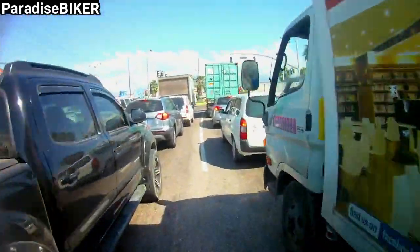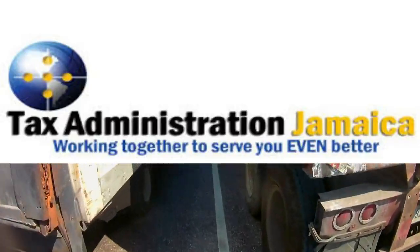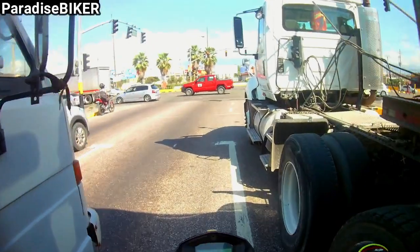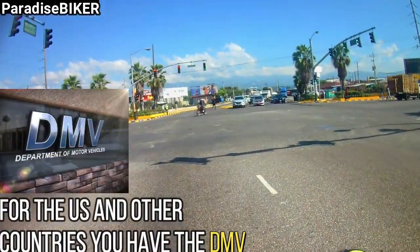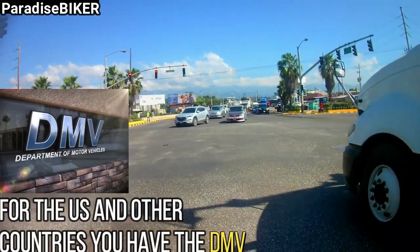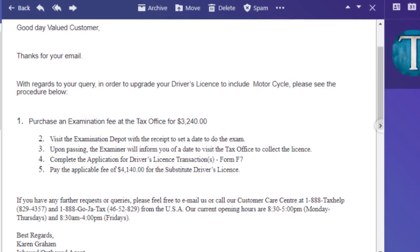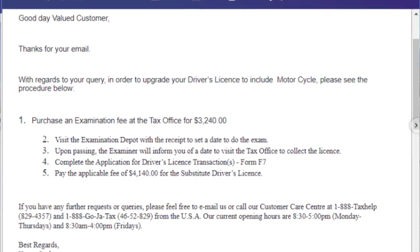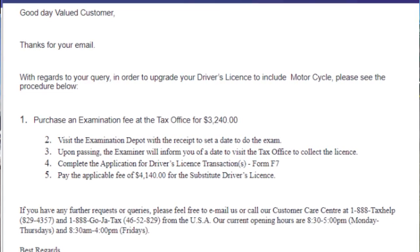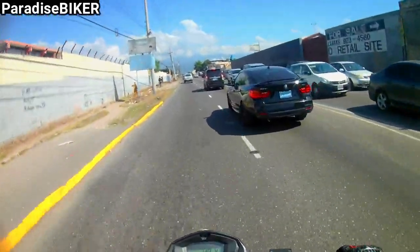So what I did was email the tax administration, right? They're basically responsible for the charges and you buying your exam fee and all. So I actually emailed them, and up on the screen right now, you're seeing a snapshot of the email. It's the response from the tax administration. They sent me a reply.